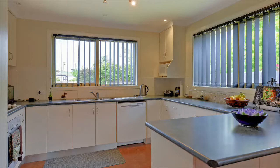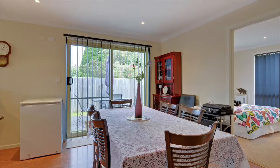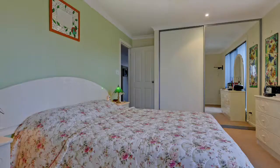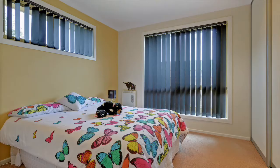The kitchen is beautiful, it has a dishwasher, top appliances, and opens to the dining area with sliding door access out onto the patio. There are three bedrooms, the main featuring an ensuite, and a great bathroom with extra large showers. This is an excellent property, and I'd love to show you through.